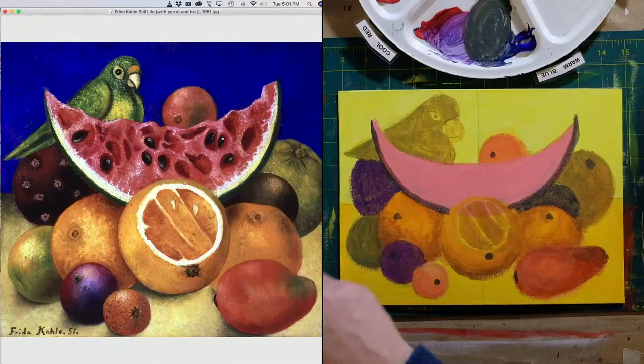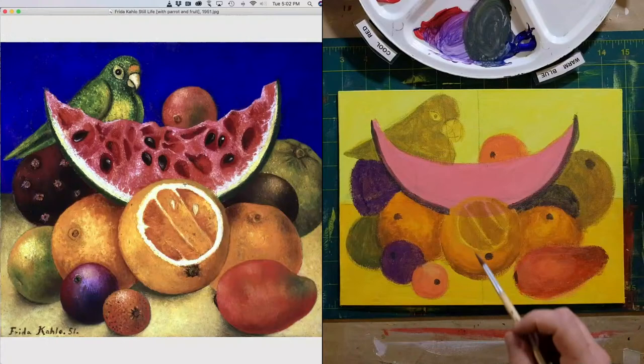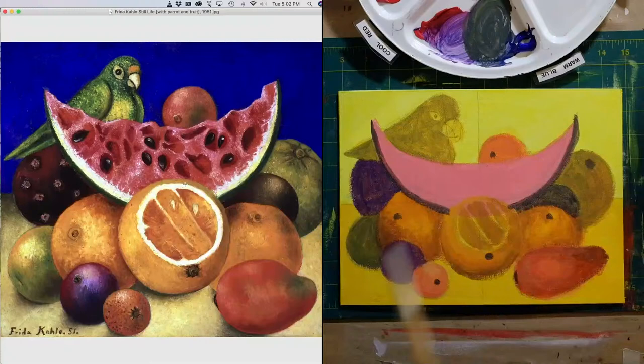So, this watermelon is going to be a little bit challenging. And for the sake of simplicity, I might simplify this a little bit and not put as much detail into the watermelon. We'll see. I'll kind of simplify it, and then if I've got time towards the end, I'll come back to it and work on it a little bit more.